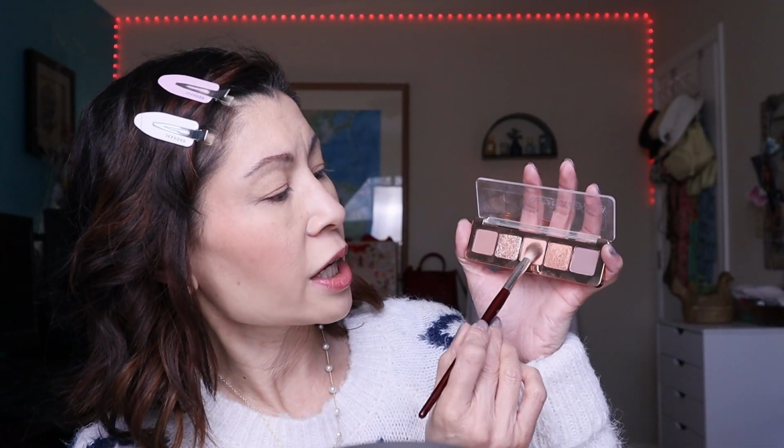So I washed my brushes. I'm super excited about that, but I'm just gonna go in with this middle shade right through here, and I'm gonna go into the crease, and I'm using that as my transitional shade, but it's just such a beautiful, simple palette to work with.